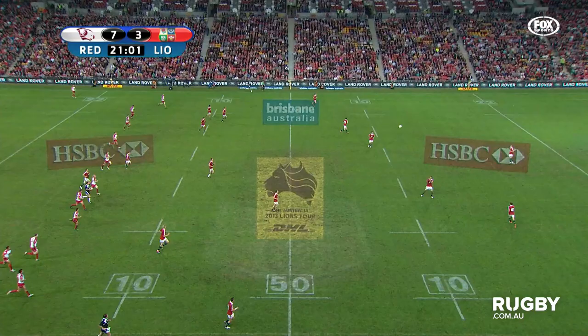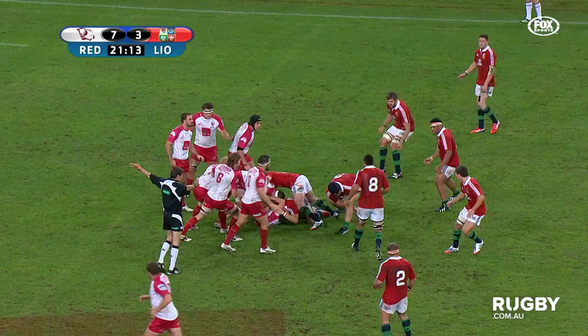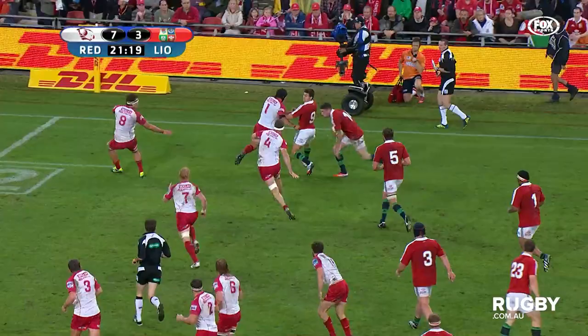So Farrell on his own 10-metre mark. Hogg is chasing. Good solid work under the high ball, and then the Queenslanders lose it. Now Youngs to the short side. Cuthbert into the Queensland 22.